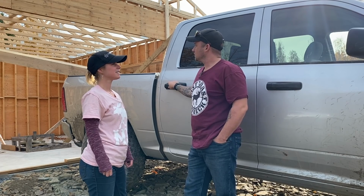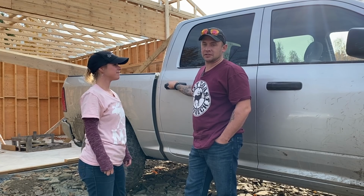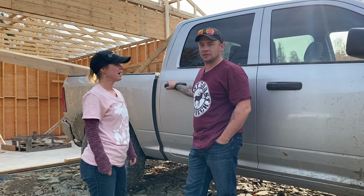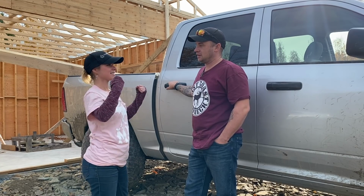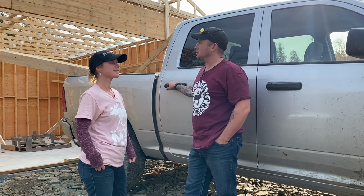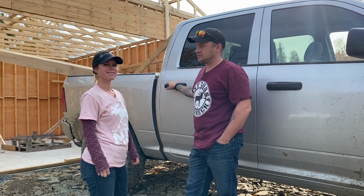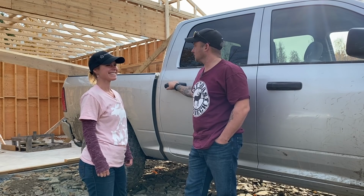So we want a nice big one running across a handful of trusses. So that's a 12-footer, 6x6. That should do it. That'll be a nice heavy beam. We want to get it up there now before we start covering things in. So that's what we're going to try right now. This should be fun. Let's see how it goes.